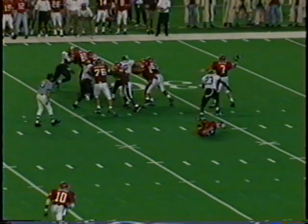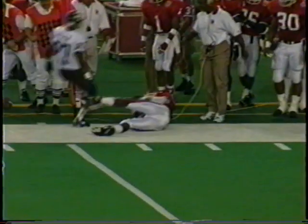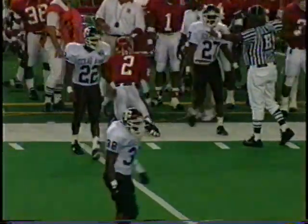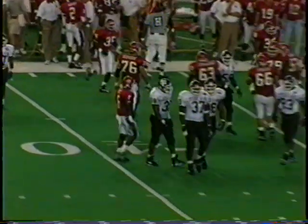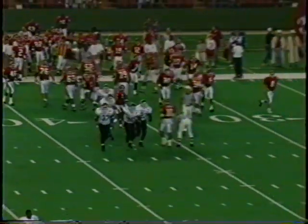Helton takes the snap, short drop, throws, hit as he throws. Daniel Adams lost it out of bounds at the 40, incomplete. So the turnover doesn't hurt, even though it stops a drive for the Aggies.